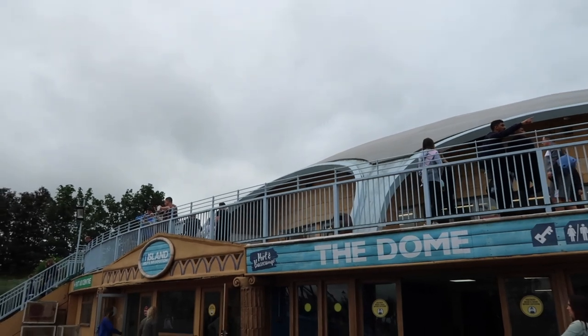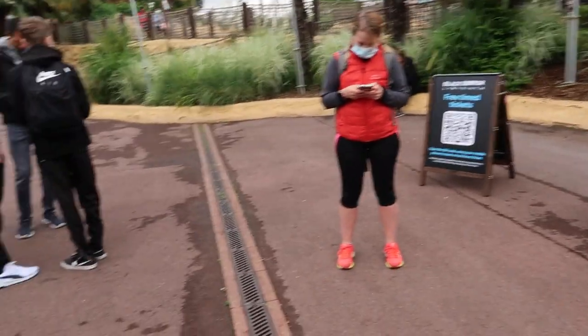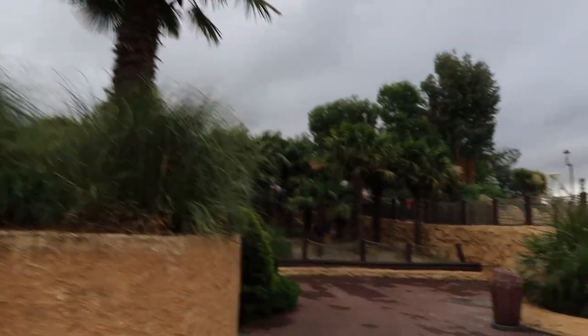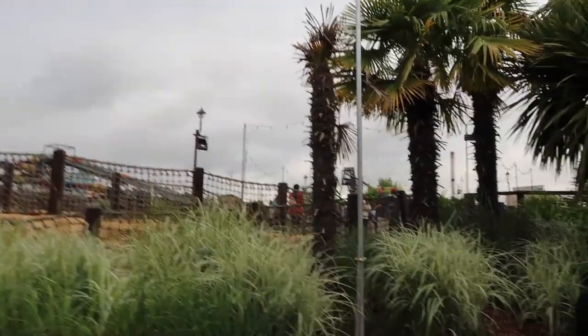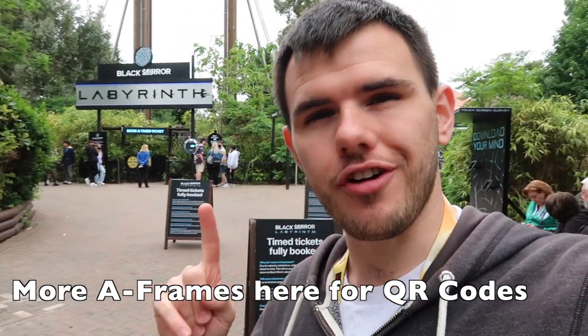To give you an idea of where we are, we're down in front of the main island hub, just next to the access kiosk. You've got the two there. So that's one, that opens, this one's out from 9 a.m. each day. There are two more in the park and I'll show you where they are very soon. So we got our timed entry ticket for Black Mirror Labyrinth just over our shoulder.